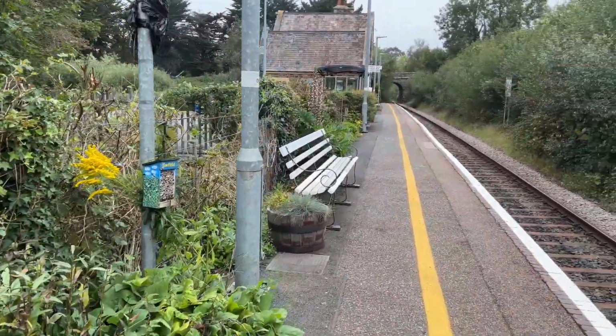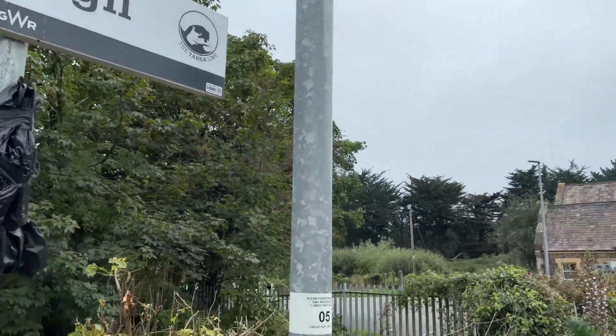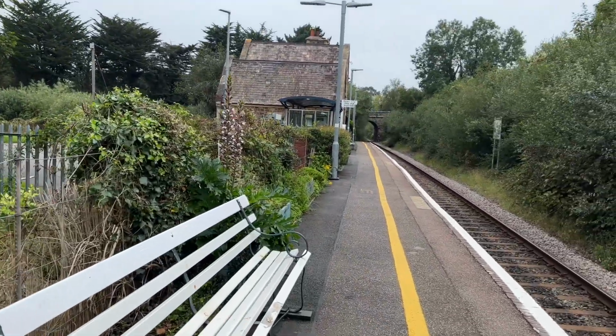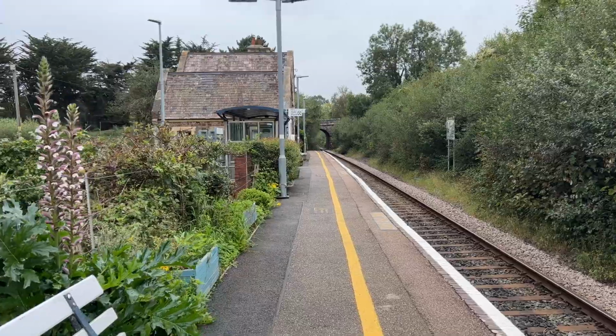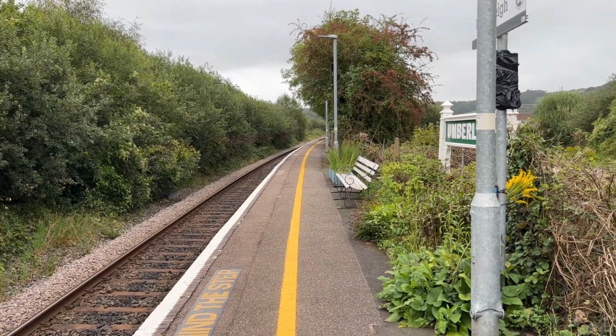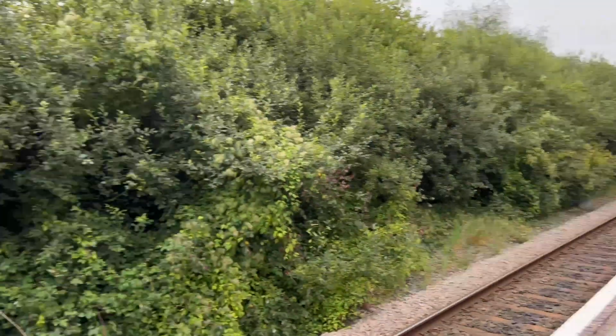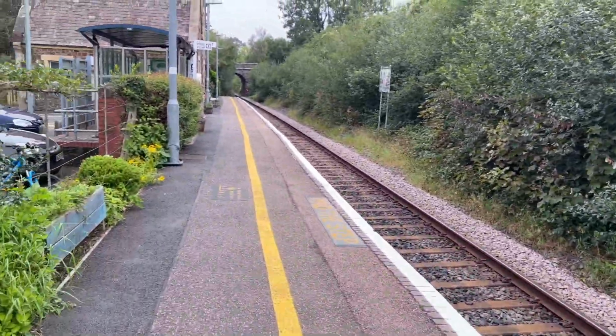Probably dates from the days of steam. That's a more modern one with Tarka the Otter. Not sure what the connection is with Tarka the Otter, but I'm sure if you Google it you'll find out. And then we're obviously going to go back down that way, back to Eggesford, in another 2.5 hours or so. Okay, so we've got plenty of time now to walk to Chapelton, so let's just do that.